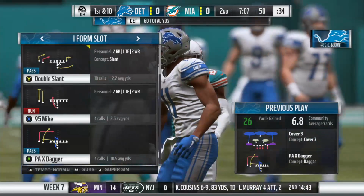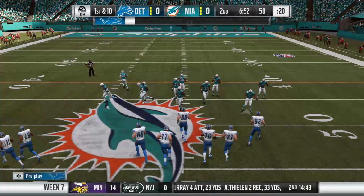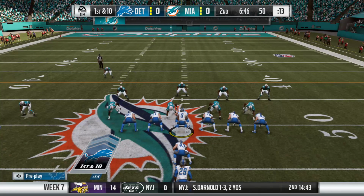A good pickup there, 26 yards. I think it all came together there. In-breaking route, drove it with excellent pace. Money throw right there to move the sticks.